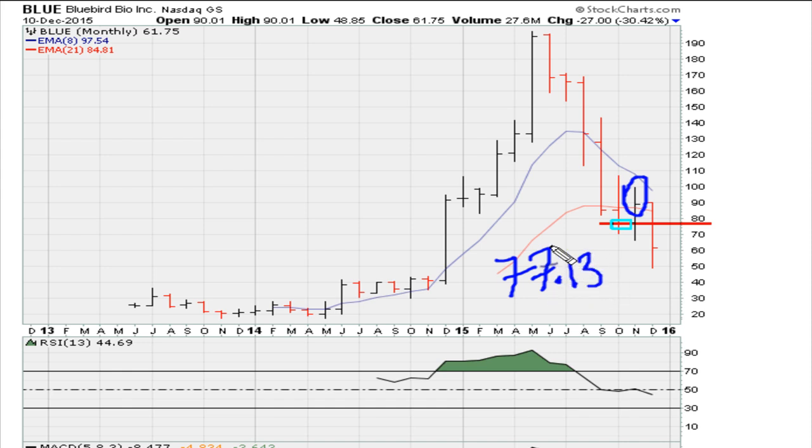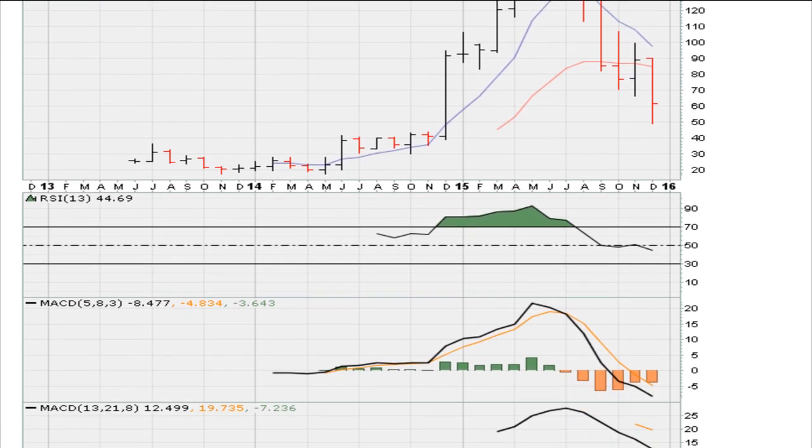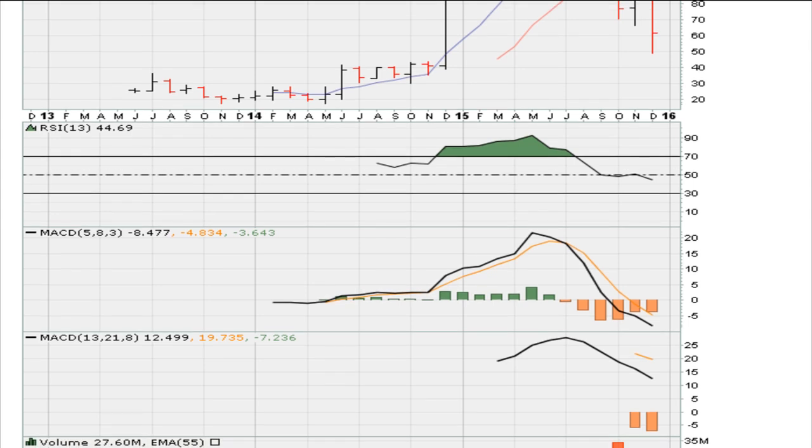So your ideal short period, or the ideal timing, would have been to short the stock or to sell it once it broke down below the previous monthly closing low at 77. You can see it right now trading at 61. You've missed the ideal sell point on the monthly by a lot. And so really you want to find stocks that are breaking down and giving you fresh breakdowns so you can be part of this nice move.